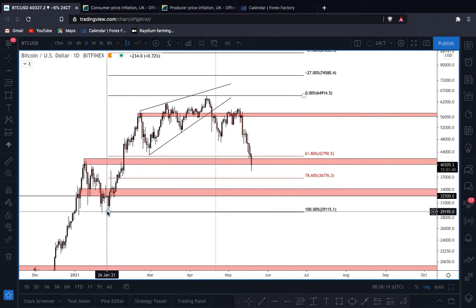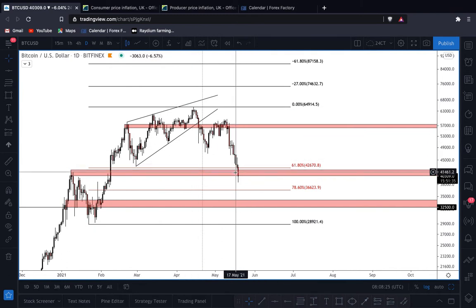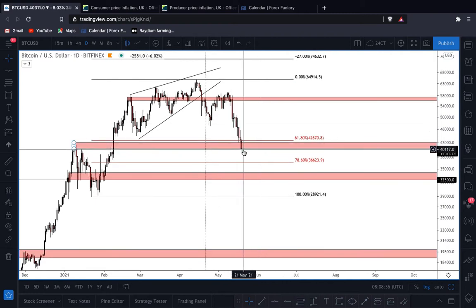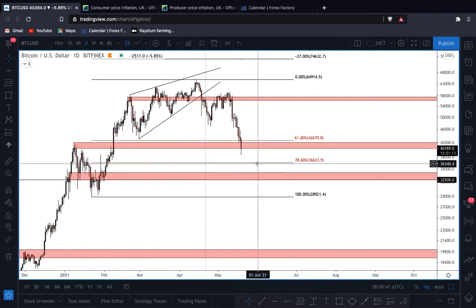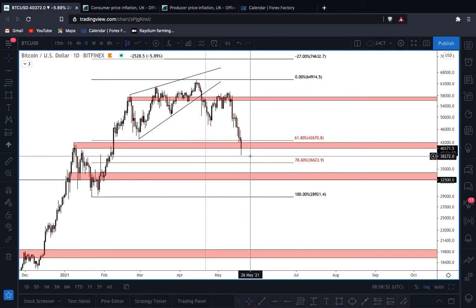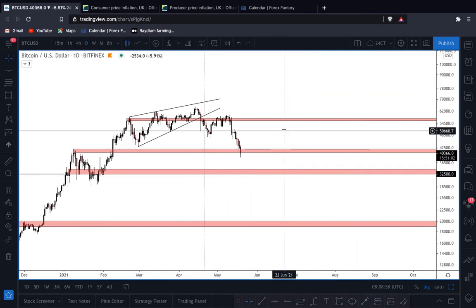So plotting a fib from, even do it from this low, A to B, we've come into the 61.8. We currently have broken below. I would like to see this level maintain, even if we consolidate sideways before actually having a push. Right now, if we have closures below, I do see price coming into the 78, potentially even further. I'd say there's even a higher probability that we push down into 32,500 if we close below 40,000. I would be looking at around 37,500 as a level to really maintain for that upside move.